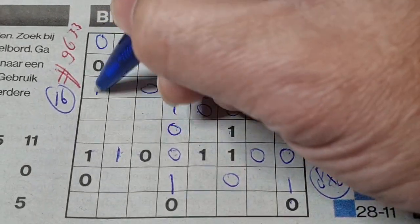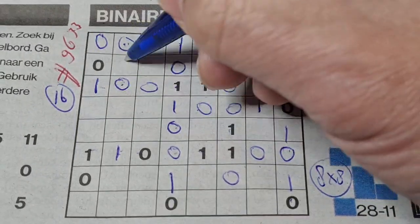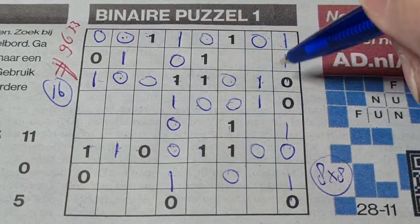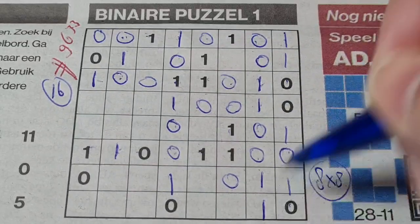Double O's, here one, there one. And 4 ones we have here, so the rest are O's. Between the O's comes in 1. Double ones. Here no, there no. 4 O's we have here, so the rest are ones.